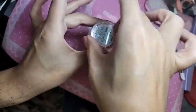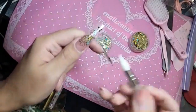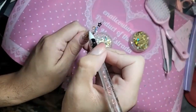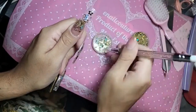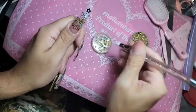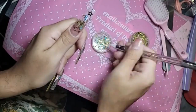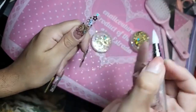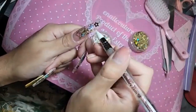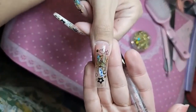And then we're going to take 24 karat glitter. We're gonna add some to the nail. Clear sequins. Look at that, you guys. Beautiful.